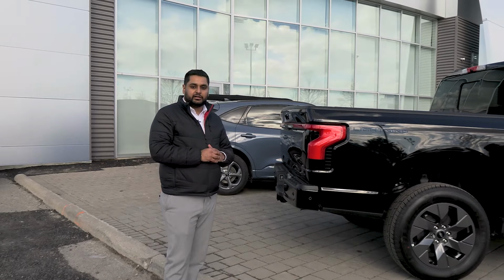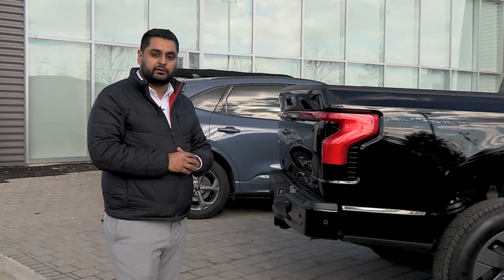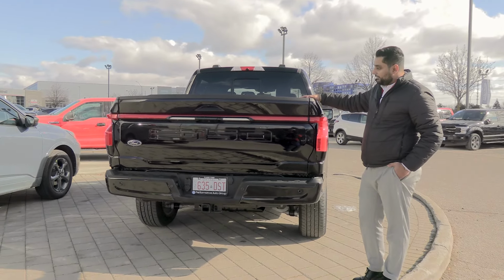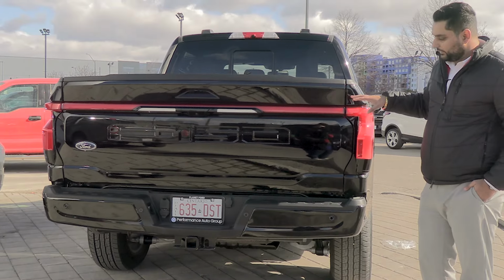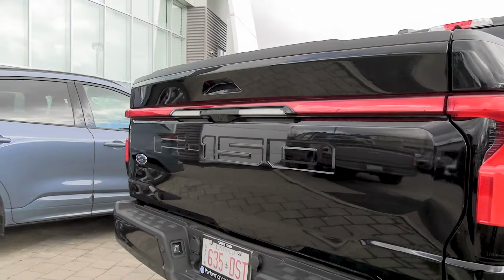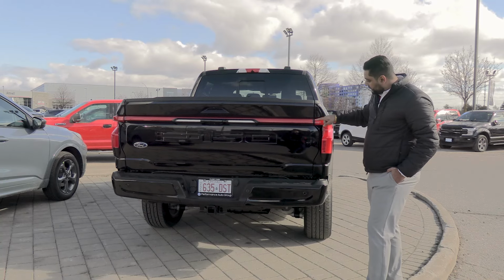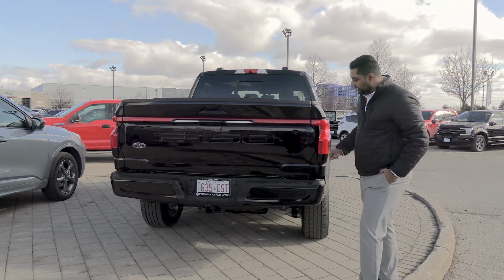Distinctive enough to show that it's an electric truck, but it still is very much an F-150. So moving on to the back of the truck, as I said before, it looks like an F-150 with very distinctive details, such as the light bar, again running across the width of the truck, just like we saw the light bar up front. And this is an LED bar which flows through into the tail light. Very, very cool and neat design.